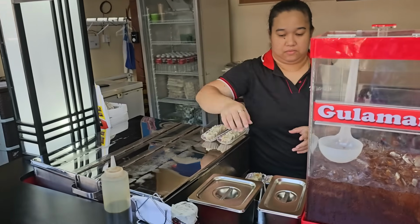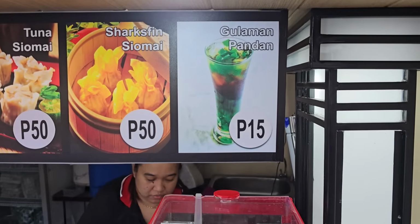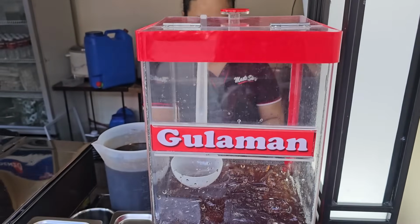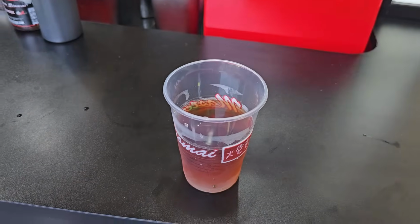That was called Gulaman. Yeah, it reminded me of boba tea a little bit. It's tiny little jello squares. Right. Very refreshing and very good. Very popular in the Philippines.